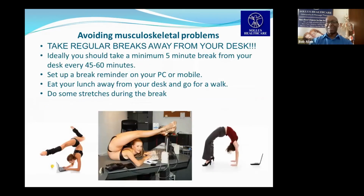Right, and now for the final bit. Basically, take regular breaks away from your desk. As I was saying before, it doesn't matter how expensive all the kit is, it doesn't matter how perfectly set up your desk is, if you don't take regular breaks, you're going to get aches and pains. Fact of life. Ideally, every 30 to 45 minutes, take a 5-minute break, get up, move around, do some stretches, that sort of thing. Realistically, I said 45 to 60 minutes because that's more realistic. Most people won't take those regular breaks, but every 30 minutes or so.